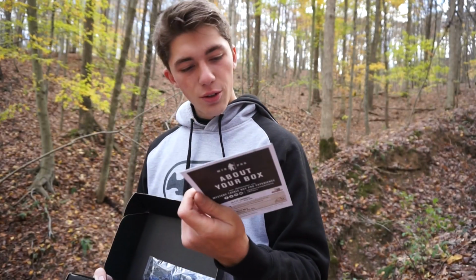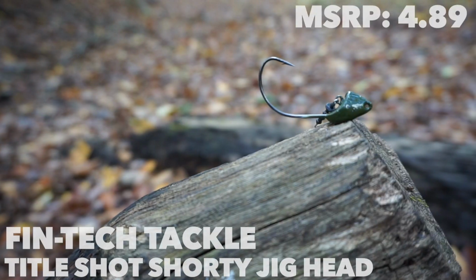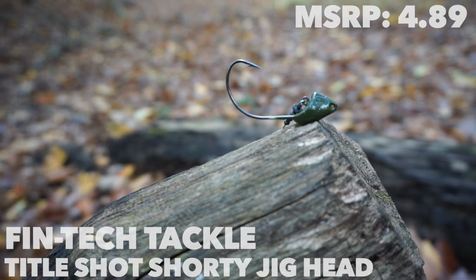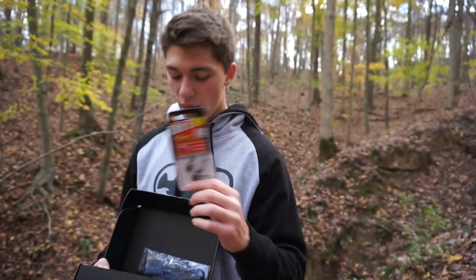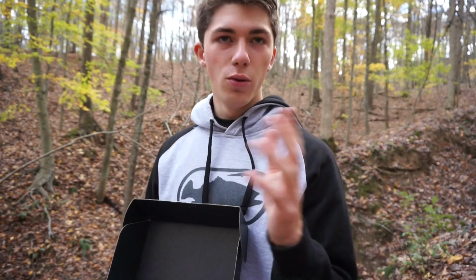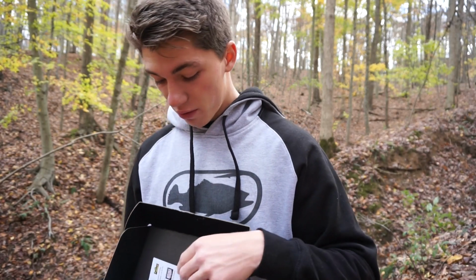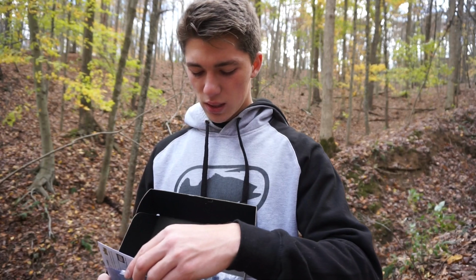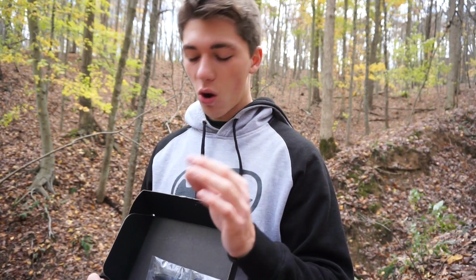Money. And to go with that, they've put in a Title Shot Shorty by FinTech Tackle, 2-pack for $4.89. Good deal, good deal. It's like a weedless jig head. I've heard a lot of great things about these, and might just pair that up with this when I'm doing my slam, the Missile Baits Destroyer, but who knows? We gotta see how this works. I've never fished with it. Pretty much every lure in here I've never fished with before, besides maybe the Skinny Bear. I think I might have fished with the Skinny Bear Swimbait once.